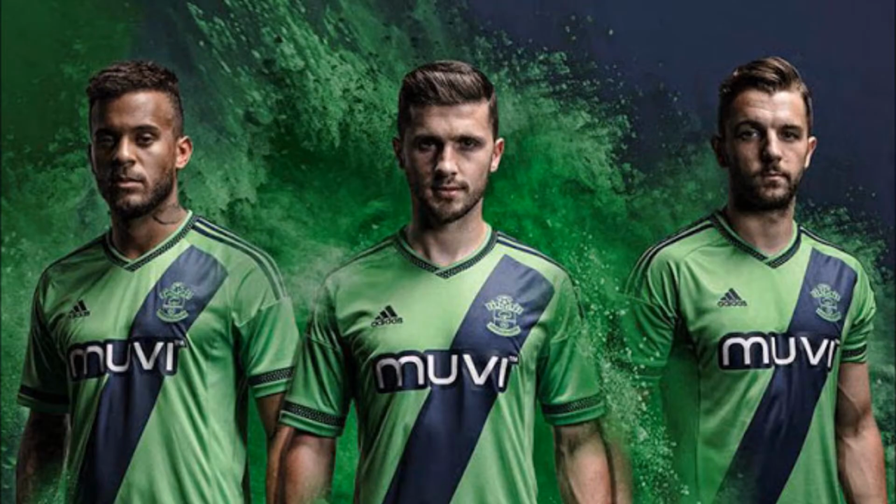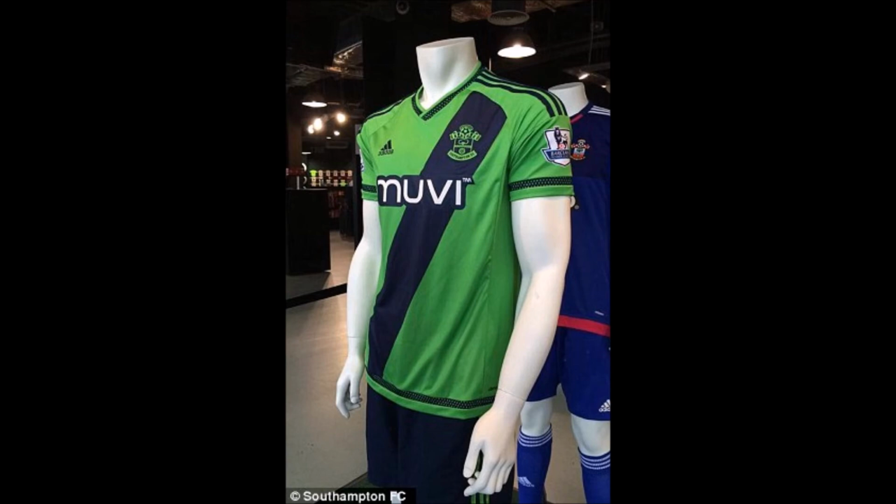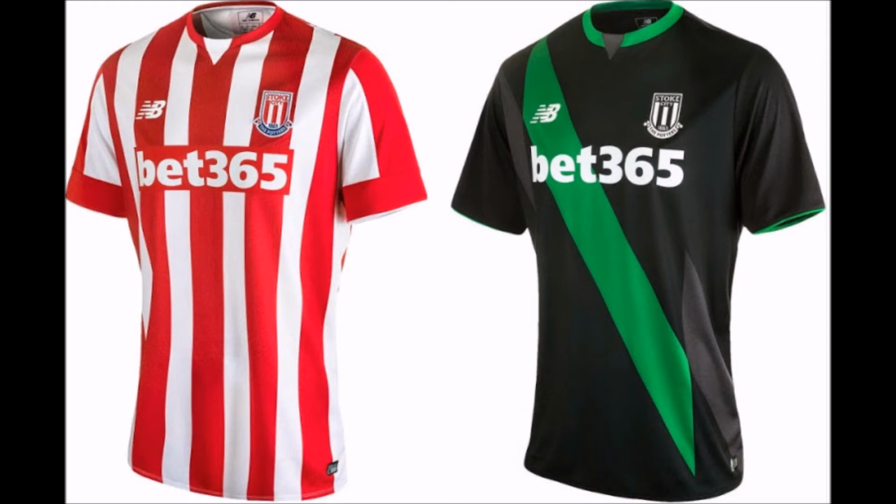The away kit, very nice. I'm not sure if you would like it as much if you just saw the actual shirt, but if you see it with the green socks, it does look very nice. Yeah, if I was a Southampton fan getting a new shirt, that would be the shirt I would be getting. Also, the badge in green, that looks nice, and that's how you do a sash, you see? One colour, navy.